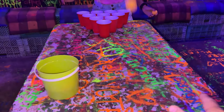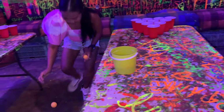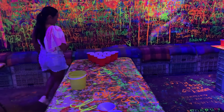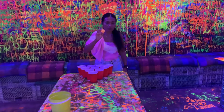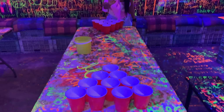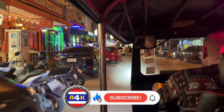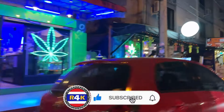I noticed this ping pong games. This isn't the only place I've seen these. I don't know that I've ever seen it in Pattaya, but here, just on a couple nights out, we've already seen it twice. So here again, kind of popular. Maybe caters to a younger crowd. But there you go. Uh-oh. I guess that means I've got a drink. But anyway, it doesn't matter. We'll be taking a tuk-tuk back to the hotel.